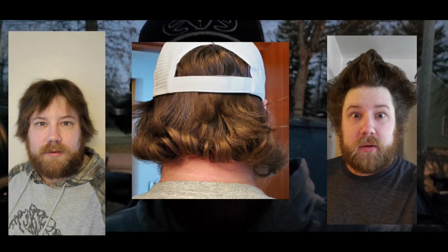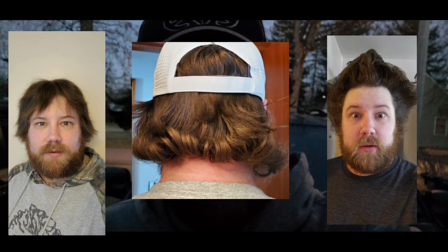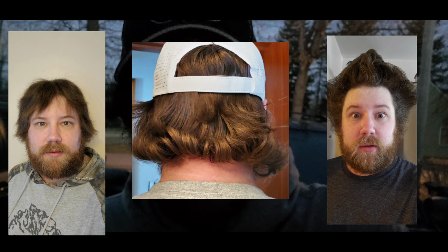I was growing my hair out too, and recently I got it cut, and it was the worst haircut of my life. I got butchered. Oh, absolutely butchered. So we'll see what happens with that. It's so uneven. I don't even like it. But right now, that's the least of my worries.